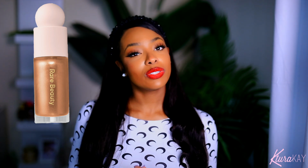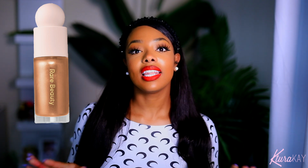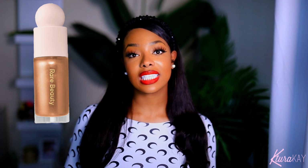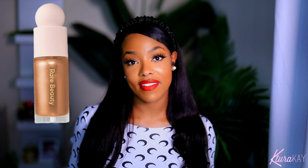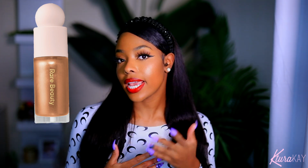So next up we have the Rare Beauty Liquid Highlighter. And when this Rare Beauty line came out by Selena Gomez, I was loving it. She has some really great products, but this had to be one of my faves. The liquid highlighter was really beautiful. It was easy to apply and easy to blend out, and it definitely popped because it's just like applying liquid gold to your skin, you know? So you just have to make sure you blend it out well and apply it well, and you'll be good to go, honestly.